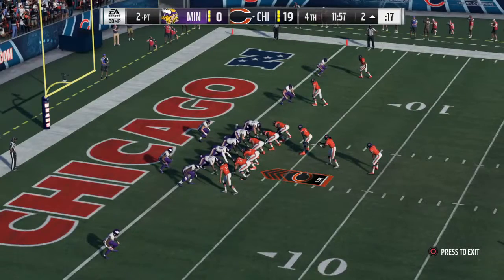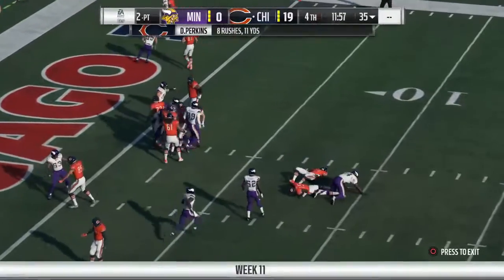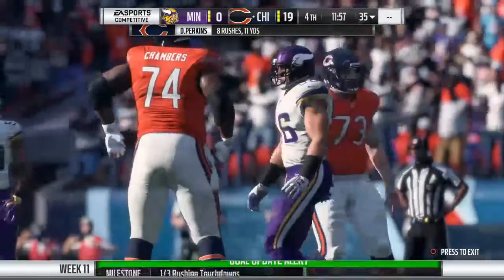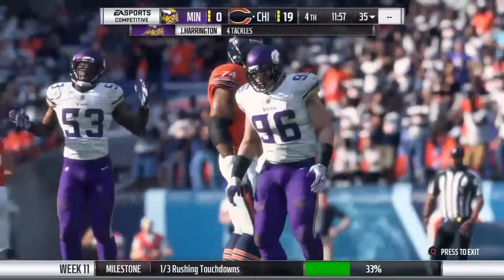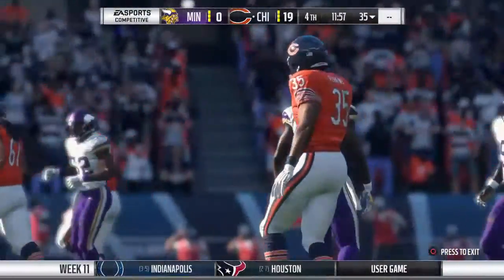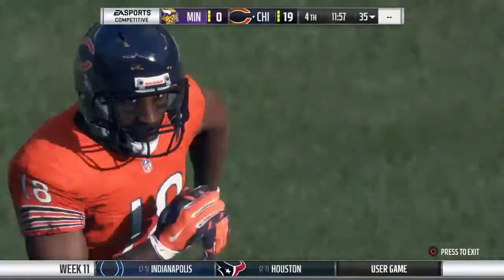Here we go! They'll try and run it here. And he'll get blown up behind scrimmage, back at the 6. Well, partner, since this new two-point rule came into play, offenses spend a lot more time working on it. That means the defenses are doing the exact same thing.